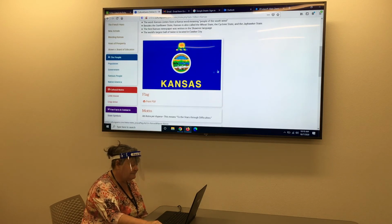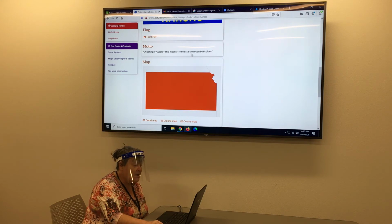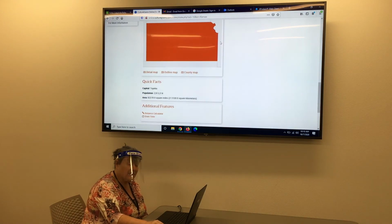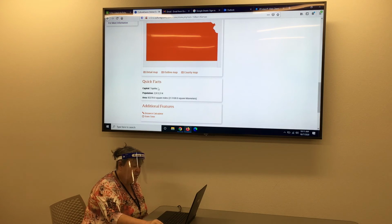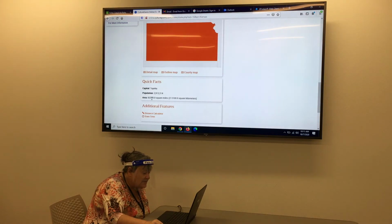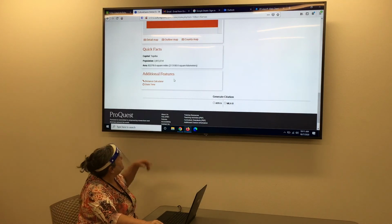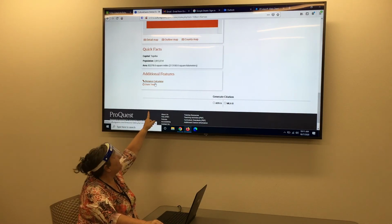Here's their state flag. Tells you their motto, Ad astra per aspera. This means to the stars through difficulties. Shows you what the map of Kansas looks like. Quick facts. Their capital is Topeka. Their population is 2,913,314 people, and they have a land area of 82,278 square miles. Down here under additional features, it shows a distance calculator and a state time.